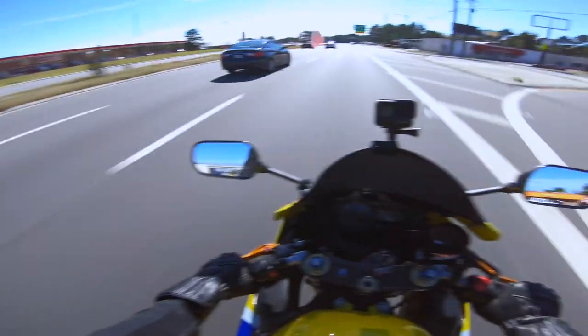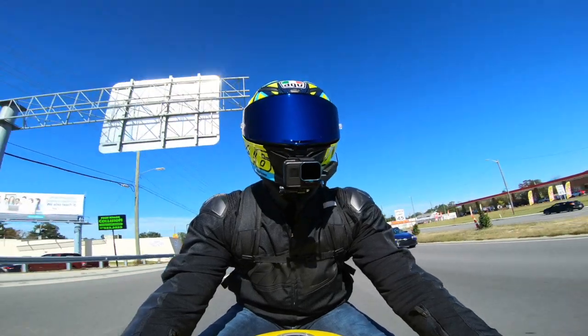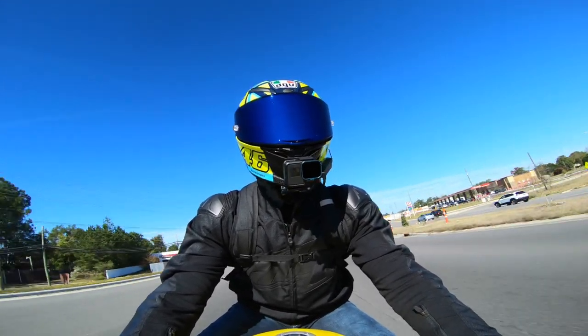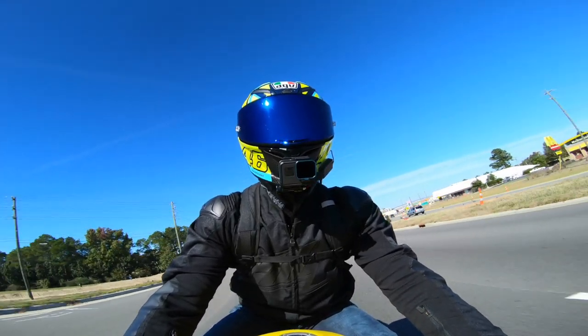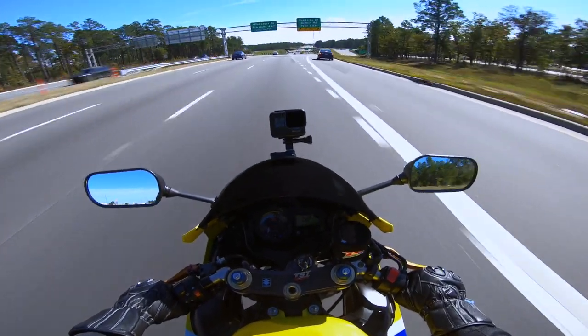All right, guys, that was a quick and down and dirty look at this helmet. Nothing too special, but I just wanted to tell you guys how this thing is. I'm heading over to these events now. I'm gonna get some footage, some B-roll, and let me know what you guys think about the helmet down in the comments below.